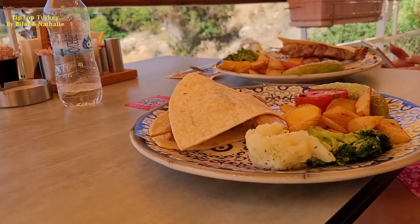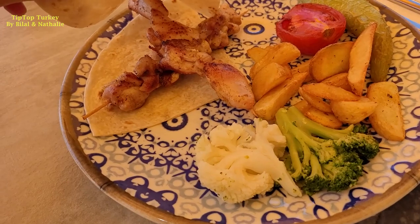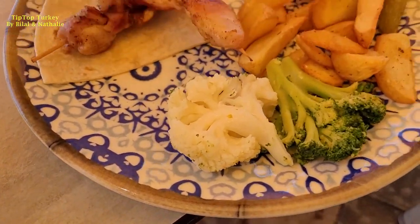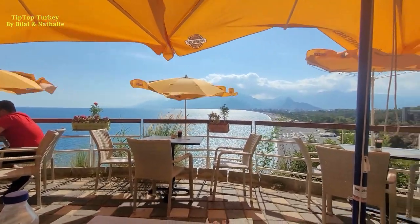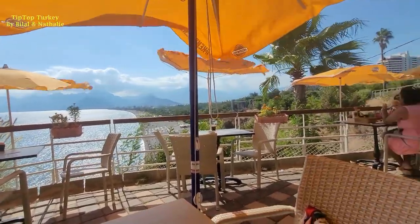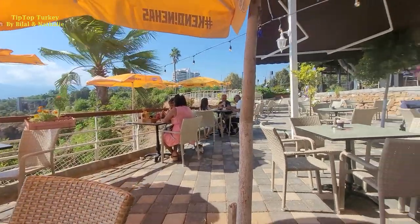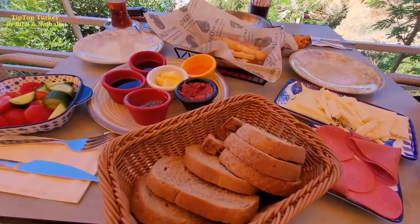The tavuk shish, as known in Turkey, which is the grilled chicken skewers, served with some potatoes and grilled veggies. This is Jolly Eat and Drink restaurant. This is one of our favorite restaurants in Antalya due to its great location that looks over Konyaalti beach and Taurus mountains. Also, the service here is amazing. And the food, including Turkish breakfast, is very tasty.